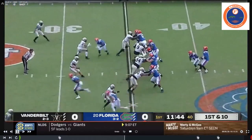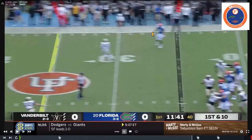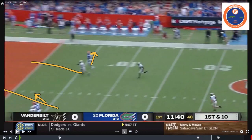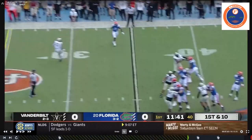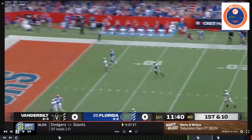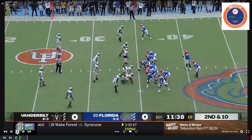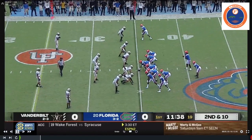So right here, I think Emory makes the correct read. Right there's your check release. Right there, Short has taken this safety out of the play, given this lane for Whittemore's post route vertically. Just got to get a little bit better ball. I think this is the right decision. Just need a better ball right here. But you'd rather have a bad throw with a good decision than a bad throw and a bad decision, which we may see later, unfortunately.